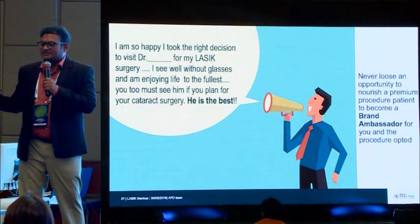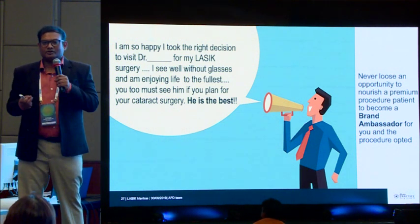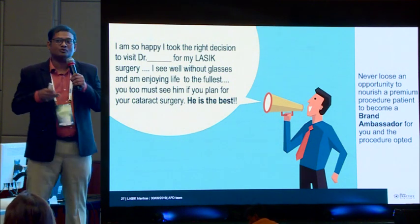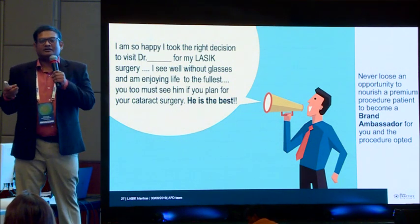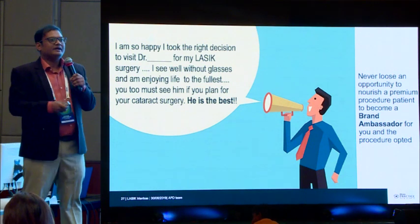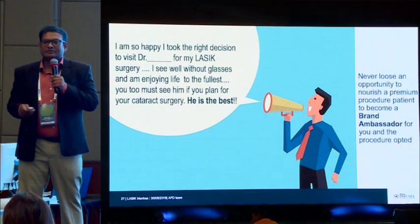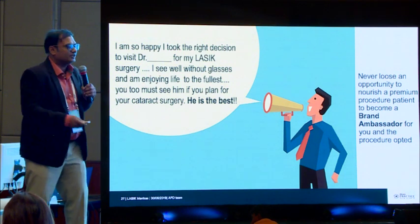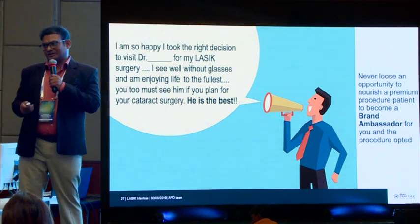So for any patient who is walking out, don't miss an opportunity to create him or her as a brand ambassador, so that he goes out sharing what goodness has happened to him. This will not only give you a good name, but also help you build up your revenue, so that you're able to invest in more and newer technologies in the days to come.